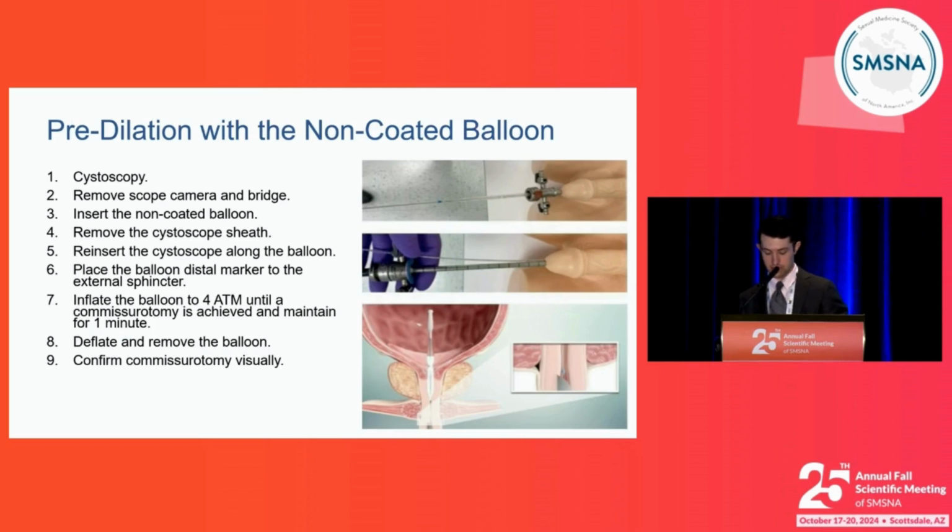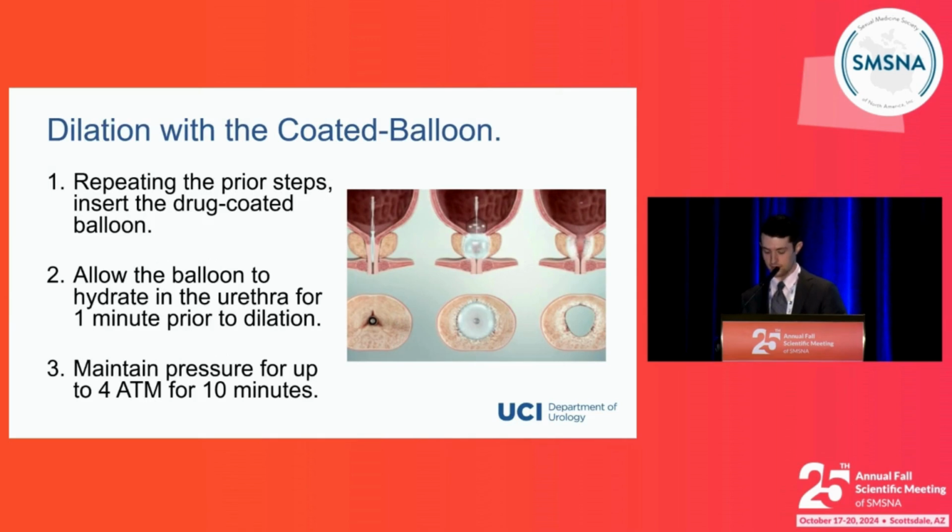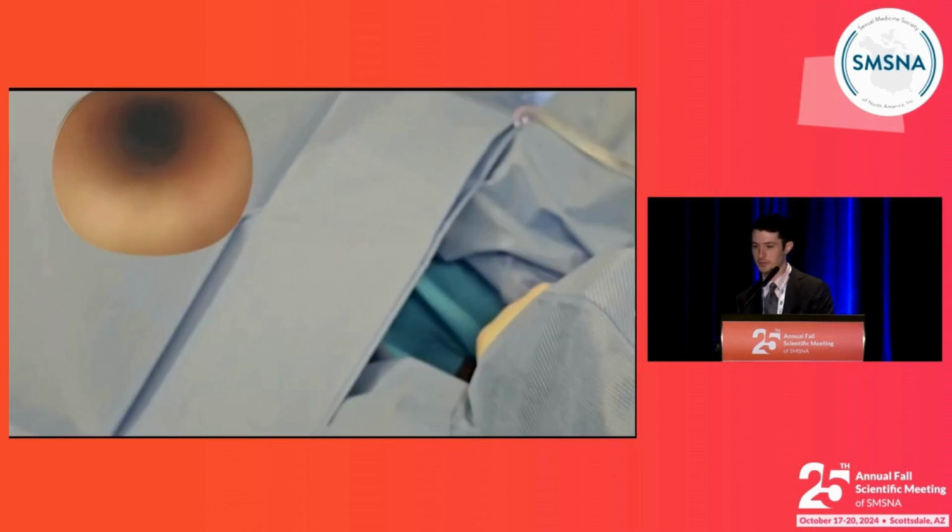Now, in these next 2 slides, before going into the video, we have the detailed steps listed for reference if anyone would care to have that afterwards. However, we can proceed with the video.